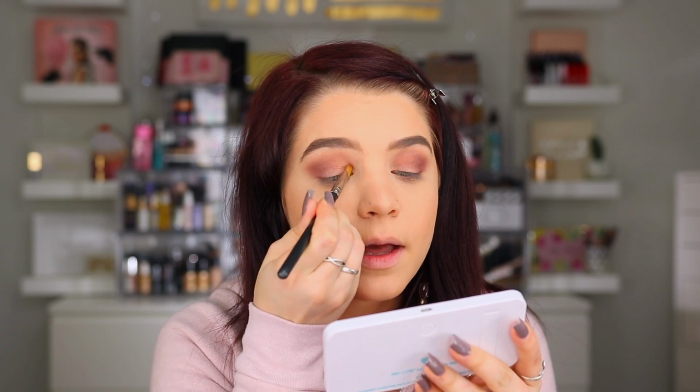So I am going to pick it up on the 242, and then I'm going to go ahead and spritz my brush with the Cherry Balm Fix Plus. So I'm just going to spritz my brush one time just to make it a little bit more foiled, and then I'll go ahead and add this shade all over my lid.